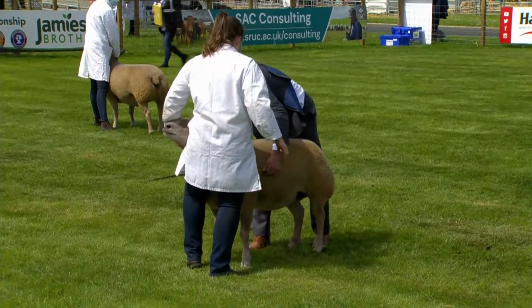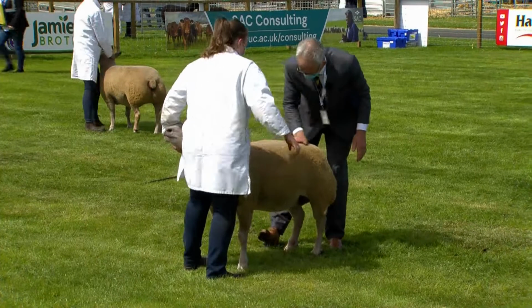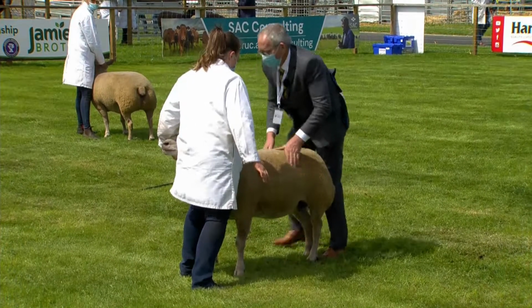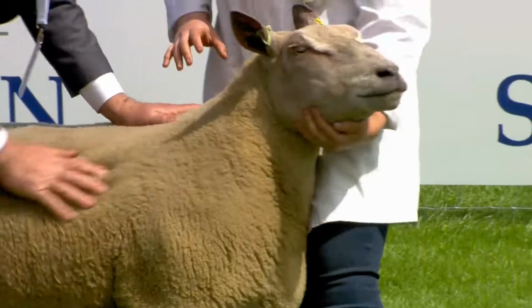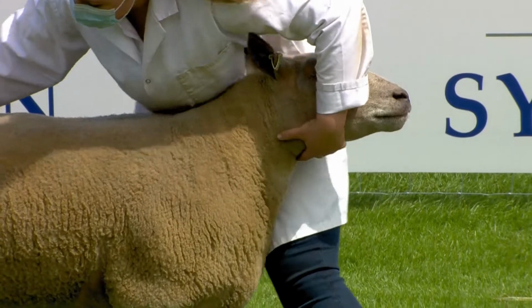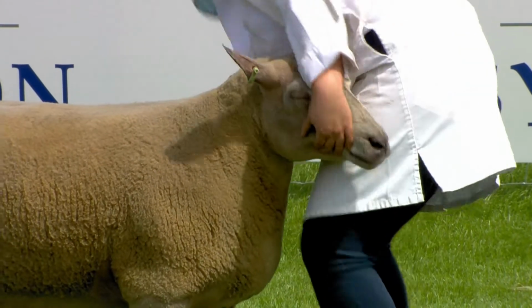And certainly don't forget about that ewe lamb at the end there, El Bahana. She's got a great balance through her. She's sort of the middle ground to the gimmer and the ewe here. She's got great shape and length and power, but she also has that great feminine quality as well.